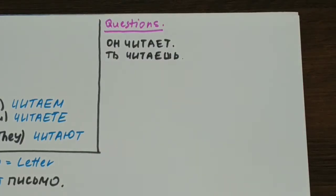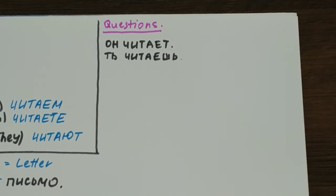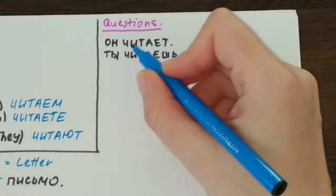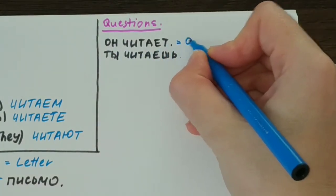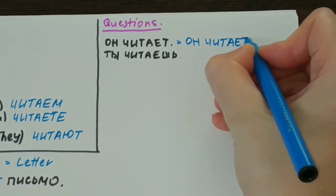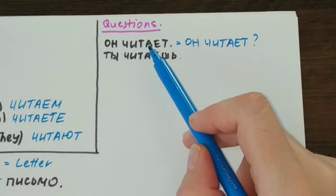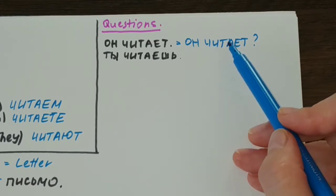And now let us also talk briefly about the way the sentences are built with this verb, firstly about the general question to the sentence. So here we have two examples of sentences: он читает and ты читаешь. The general questions in Russian are built very simply. You just add the question mark at the end and change your intonation. So the general question to the sentence он читает will be он читает? You just have to raise your intonation when saying the question. So он читает, affirmative, and он читает? is the question.